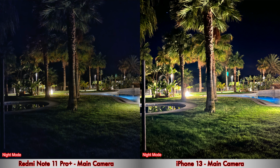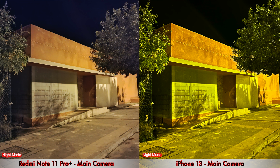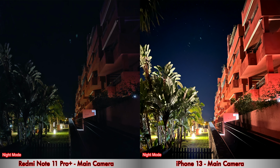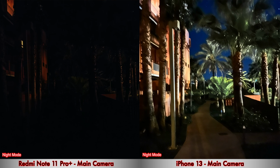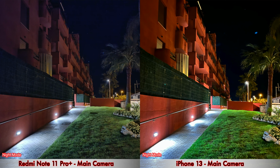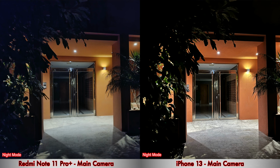The Redmi Note 11 Pro Plus, well, the pictures from it, you can barely see anything in those super dark pictures. At least with the iPhone 13 you can kind of see in those pictures, even though the pictures are not as sharp, but at least you can kind of see what's happening in those pictures. The same kind of goes for other situations that are challenging, or you have a powerful light in one place and darkness around that. So once again, the iPhone 13 does better. So overall, for the main camera and that night mode, there is no comparison between the two. The iPhone 13 does seem to do better.